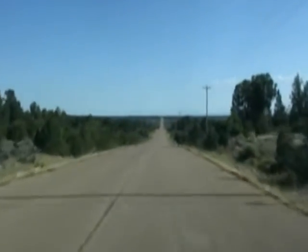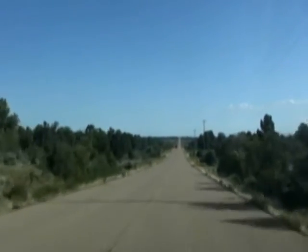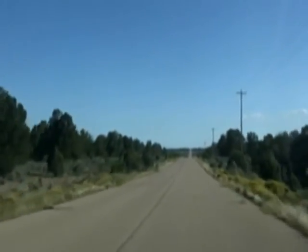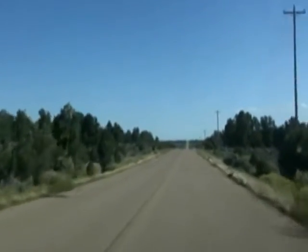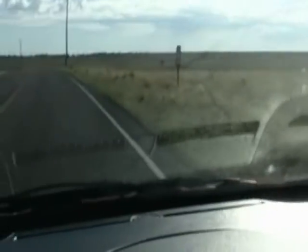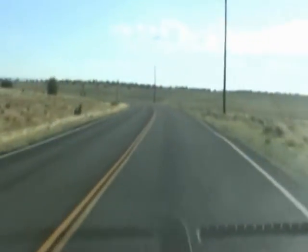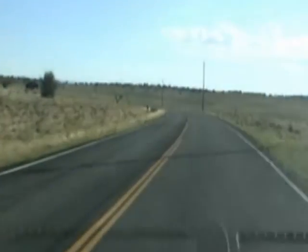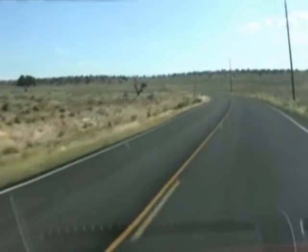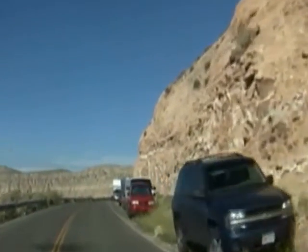You gotta watch this road here. It's obviously free range for cattle. And although I didn't get it on tape, I just about clipped a calf just a minute ago. So you just kinda gotta stay alert on this road. This is where the road stops and the hike begins.